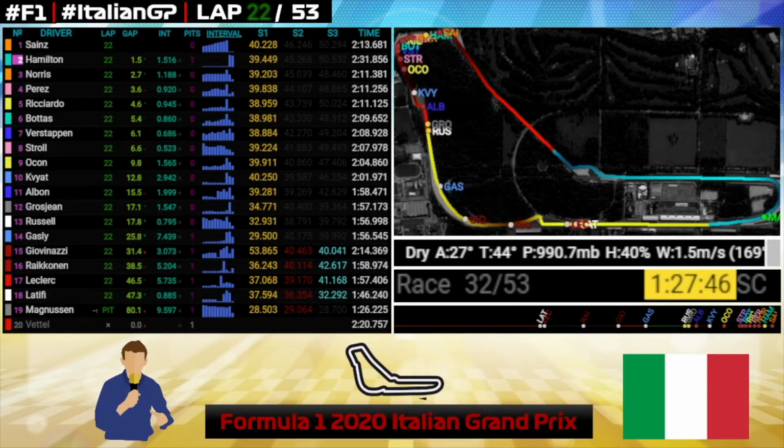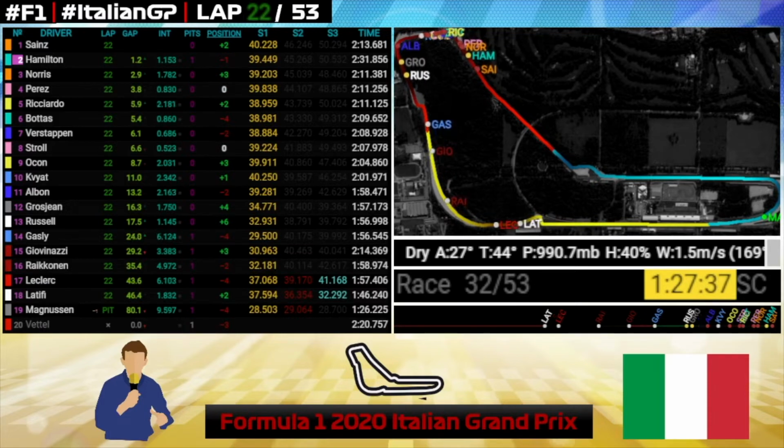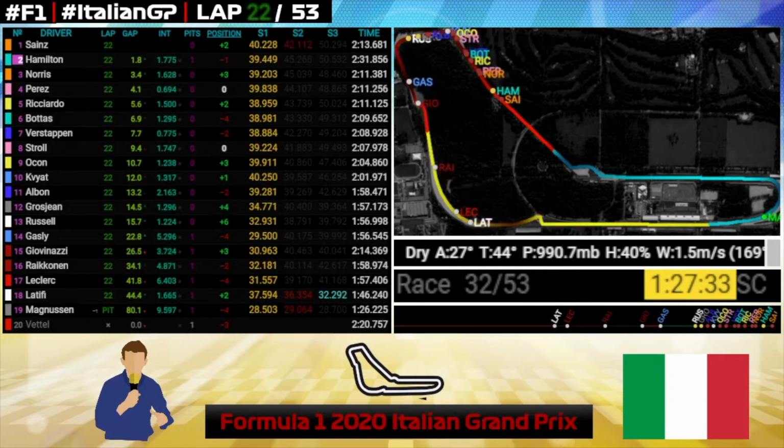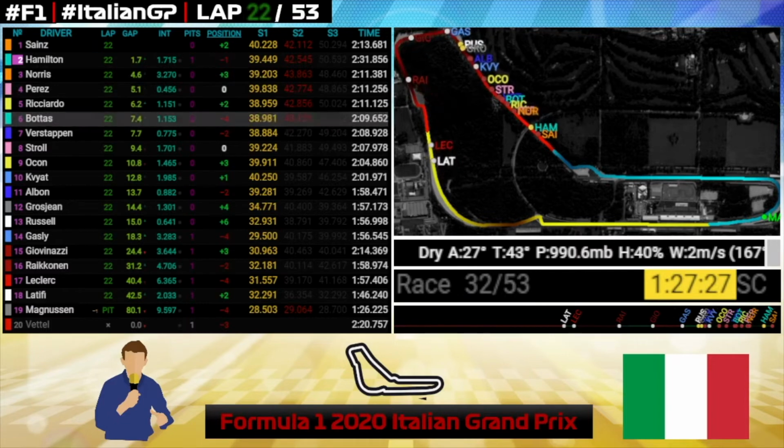There's oil on the track from Magnussen. This could take a lot longer. In fact, it could be a race stoppage if they have to clear that amount up. So we'll stand by. Okay, so here's Hamilton. There's the yellow light saying safety car. Now, on the pit lane entrance, there is usually a red light telling you not to come in. Where's the light? Well, there's the safety car line.